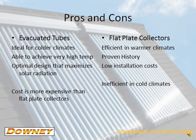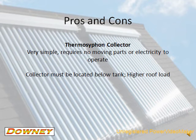Now, flat plate collectors are pretty efficient in warmer climates. They have a pretty reliable and proven history, and they have relatively low installation costs. The downside with the flat plate collectors is they're inefficient in the colder climates, and I wouldn't recommend installing them even with a drain back system in the Northeast. Now, one of the negatives with the evacuated tubes is they do cost considerably more than a flat plate collector. However, I wouldn't want that to deter anybody because their efficiency certainly makes up for it.